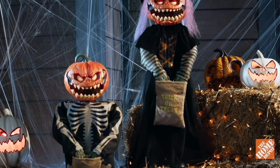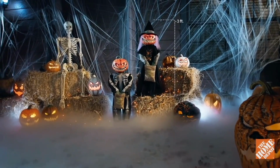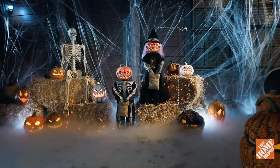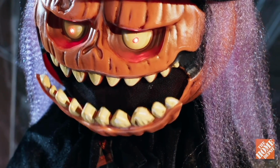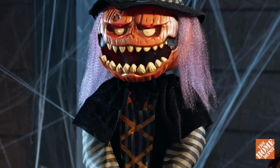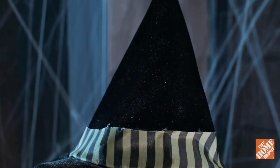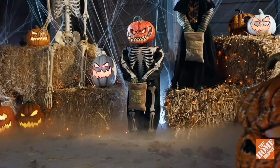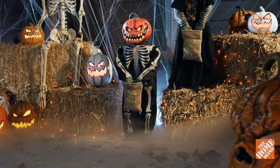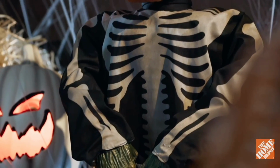Dressed in 2 classic costumes, these 2 3-foot twins are teaming up for the ultimate Fright Night score, or scare. The girl is one cauldron short of a coven, with long striped sleeves, a sheer dress with crisscrossed orange detail, and provocative purple hair spilling out from her pointy black hat. The boy has a bone to pick, or several, chattering away in a classic black and white skeleton suit.